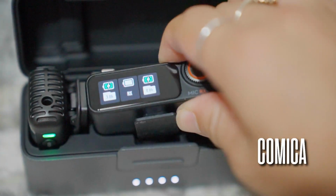I will say the receivers, you clearly have a winner. Literally the exact same thing though. Comicas are a little bit harder to put on my Sony a7 IV, but DJI does win because it's a little bit smaller, easier to put onto my hot shoe mount, and also I feel like I'm looking at an OLED screen. And then the Comicas are just a little cheaper.